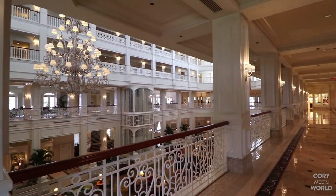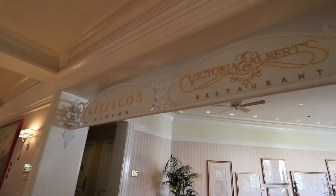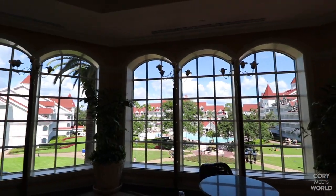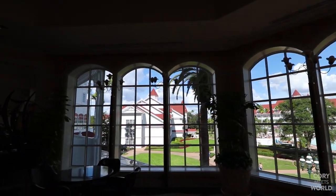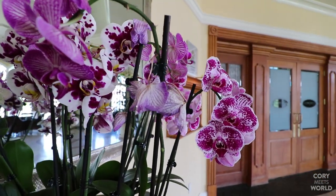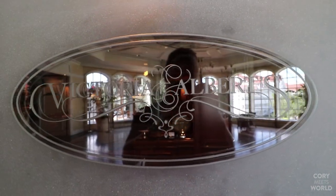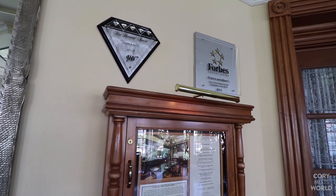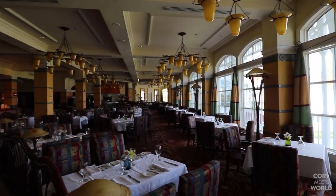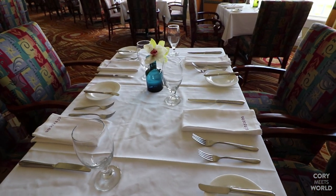So I've made my way around to the other end of the lobby here, and here are two of the restaurants at Grand Floridian, Citricos and Victoria & Albert's, both here on the second floor. And both of these are high-end restaurants. Victoria & Albert's is a very high-end restaurant, quite expensive. You're going to spend $500 to $750, I believe, per couple to have dinner here. So yeah, very expensive restaurant. Citricos, not as expensive as that at all, but a very nice dining experience.